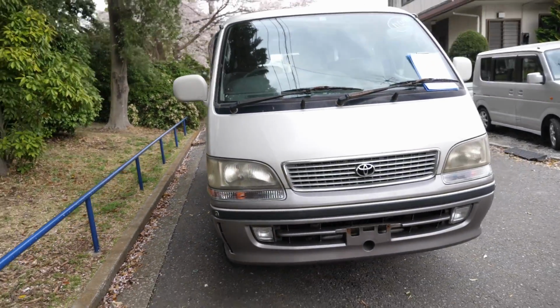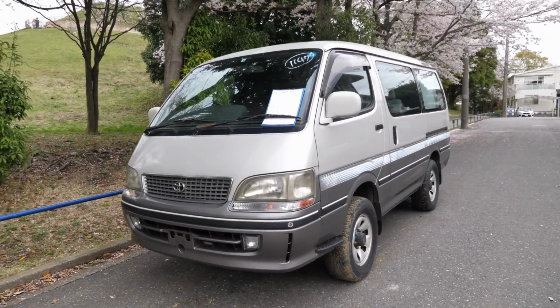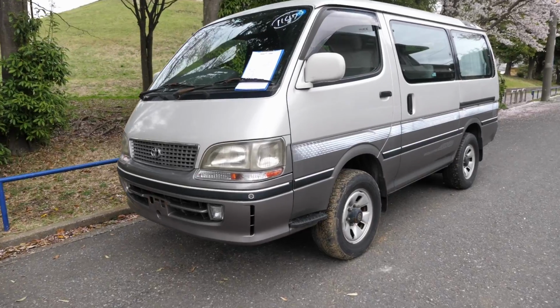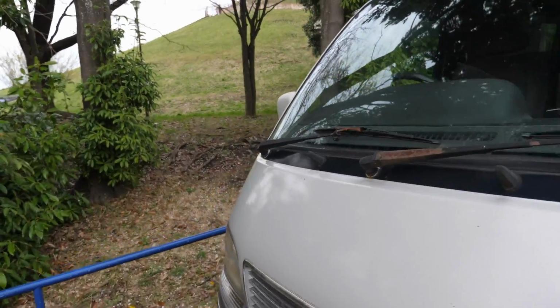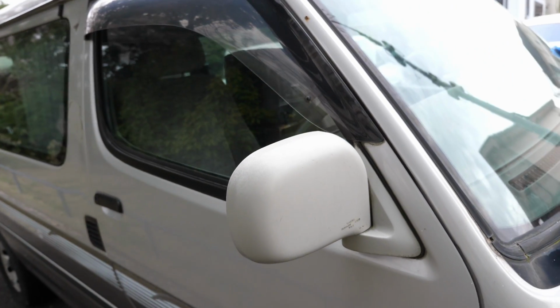Okay, so now that we've done the once around, let's have a close-up look at some of the damages on it. So I showed you that mirror already. The other mirror over here is faded, not as much, but it is faded. It's going to need some paint.